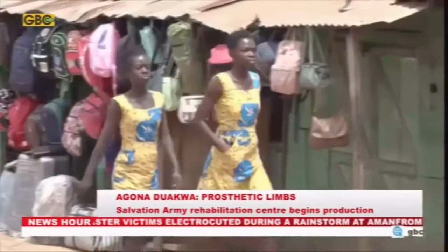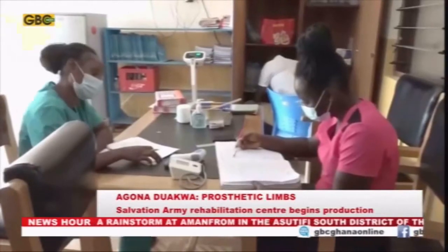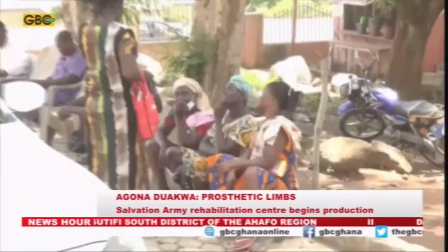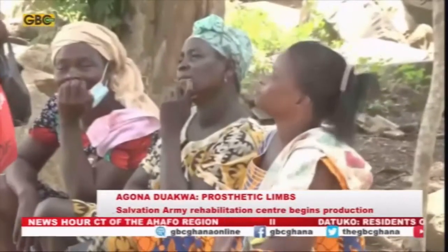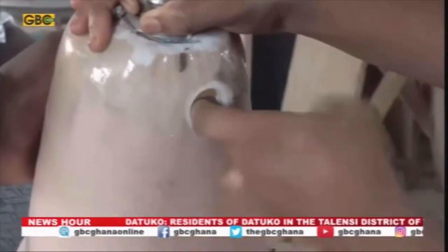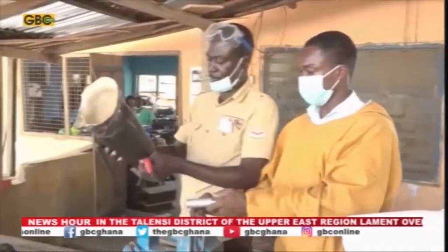The Rehabilitation Center offers disability services, including orthopedic, cerebral palsy, epilepsy, among others. After many years of research and training, the center initiated moves to produce artificial limbs themselves to help those in need at reasonable cost.